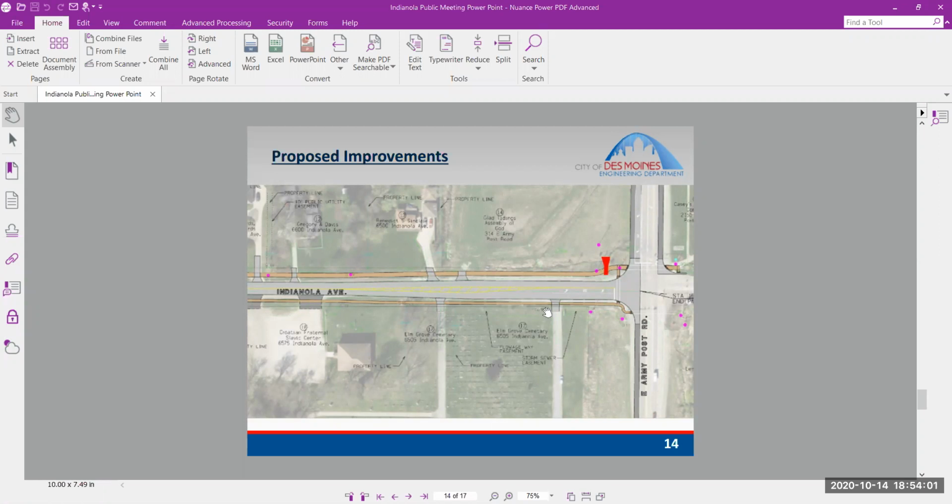Another question on the trail on the west side, is that maintained by the city then for snow removal? Yes, that will be maintained by the city, yes.